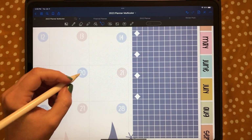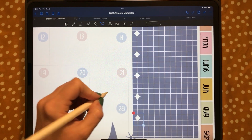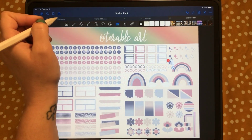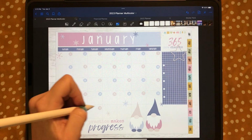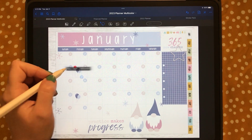And of course you can space these out based on your own needs. So that's what I'm gonna do here. I think that looks kind of cute. I'm gonna come in and add this birthday one. I have a couple January birthdays that I need to pay attention to. So I'm just gonna paste them in here.